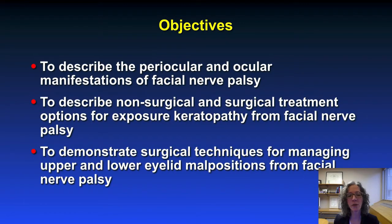Our objectives are to describe the periocular and ocular manifestations of facial nerve palsy, to describe non-surgical and surgical treatment options for exposure keratopathy from facial nerve palsy, and to demonstrate surgical techniques for managing upper and lower eyelid malpositions from facial nerve palsy.